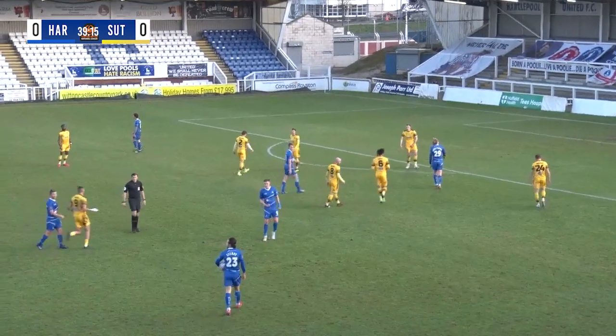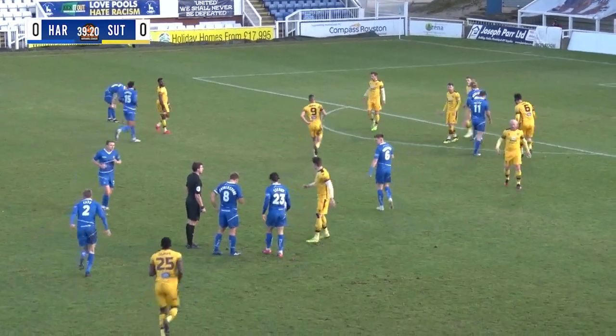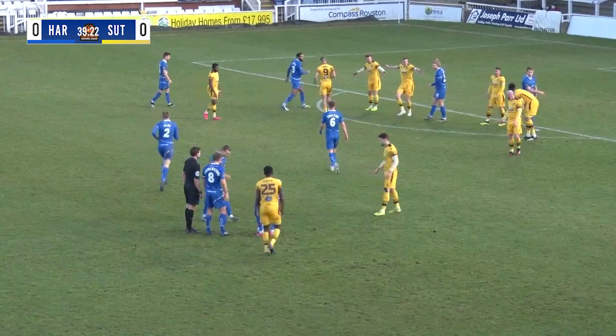The referee looked to play advantage, but it was 0-2, was fouled. It's certainly a good position for Hartlepool. It was a little bit too far out for a shot.